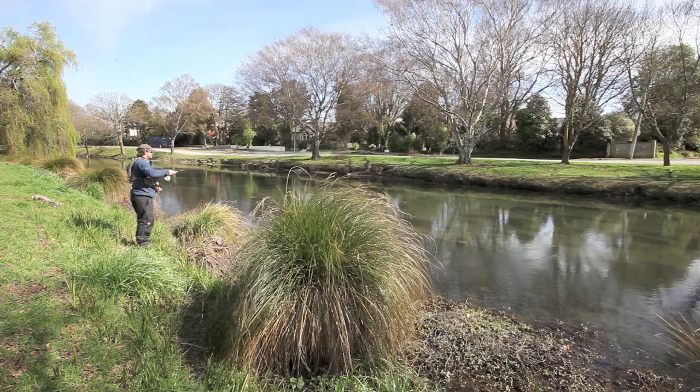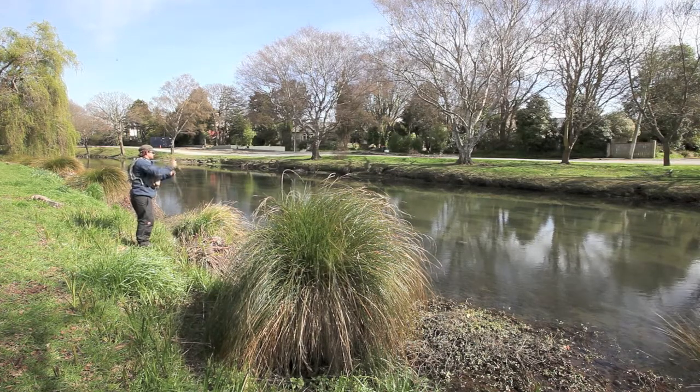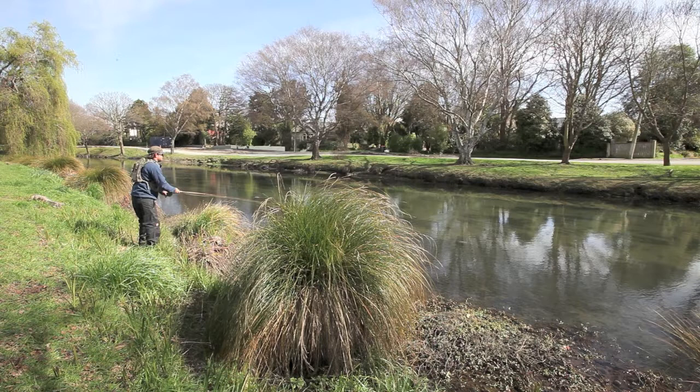Here in spring 2012, Peter Langland and Adam Pete enjoy some fine angling on the Avon River.